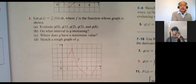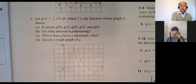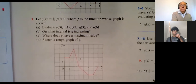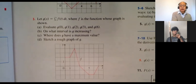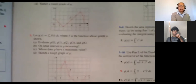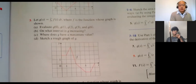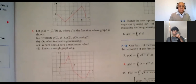Okay, same thing. G of x is the integral from 0 to x of f of t dt. Evaluate G of 0, 1, 2, and so on. It's the net area under the graph, where anything above the x-axis is positive and anything below is negative. Well, in this case, I guess it's a t-axis. It says evaluate G of 0, 1, 2, 3, and 6. I might as well do 4 and 5 also.